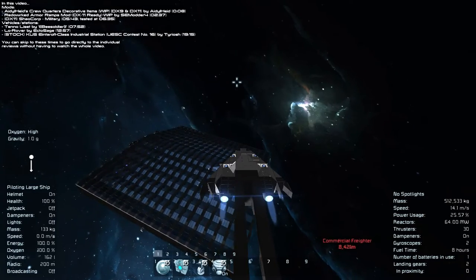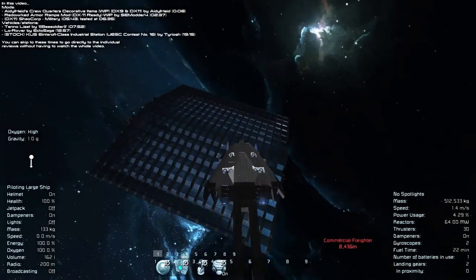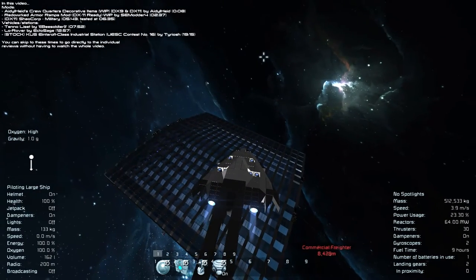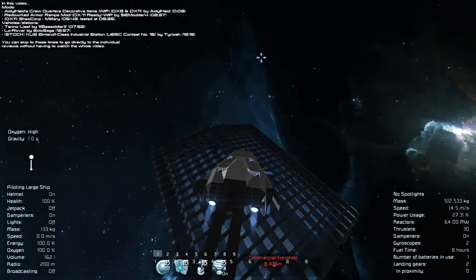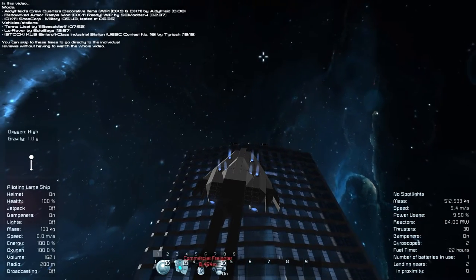So yeah, for forward thrust, we do also have two small thrusters, it looks like, alongside the large thrusters. I didn't notice that before when I was testing it. But so, trying to land it on top of the station.